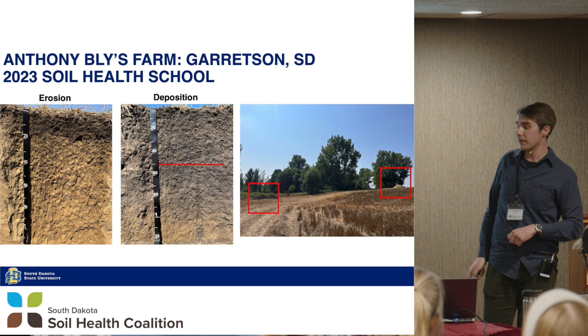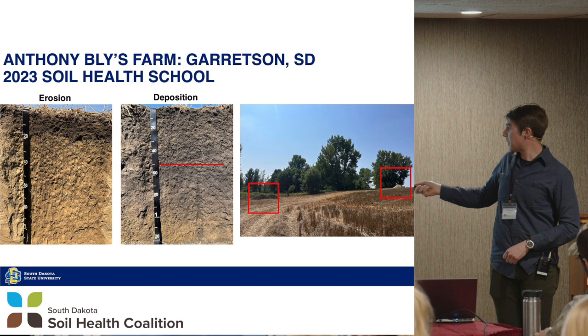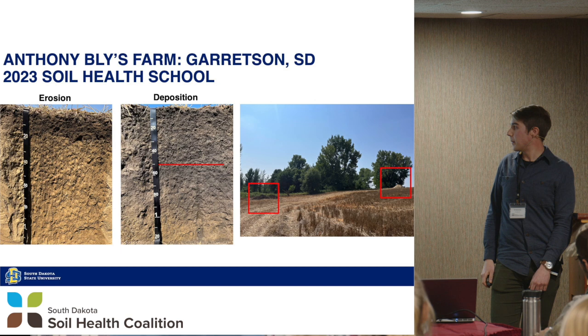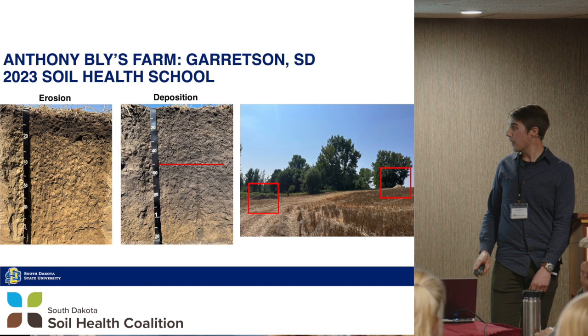And then I put this red bar here. This is the soil down here in the lower part of the landscape, in the swale area. You have about 50 centimeters of soil that's been deposited on top of that over the course of many years. Now, this is a natural thing that can happen in any landscape. In pasture lands, you can have a lot of erosion too. But a lot of this was definitely due to long-term cultivation.